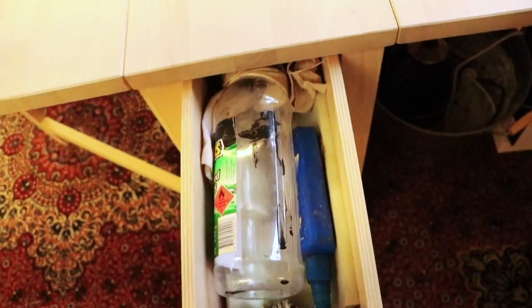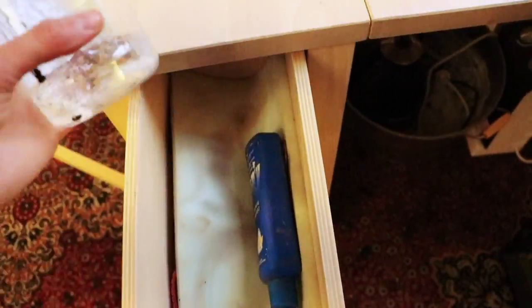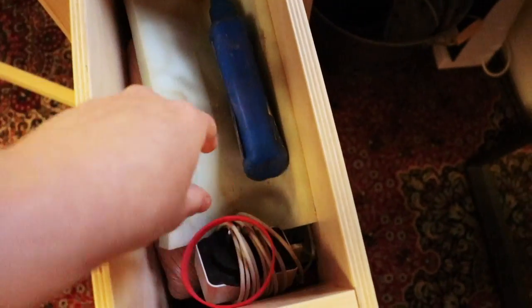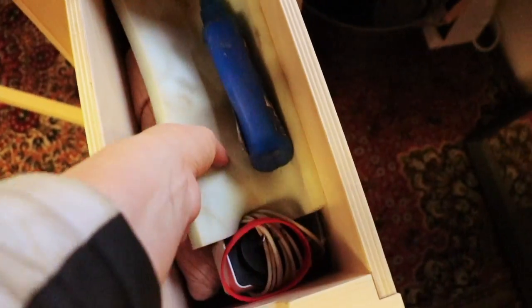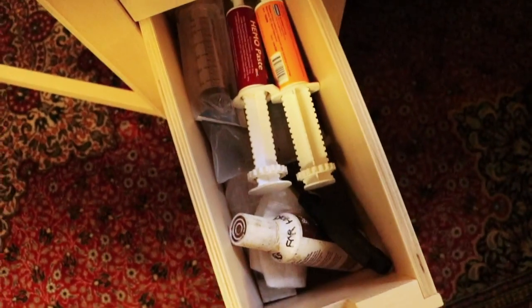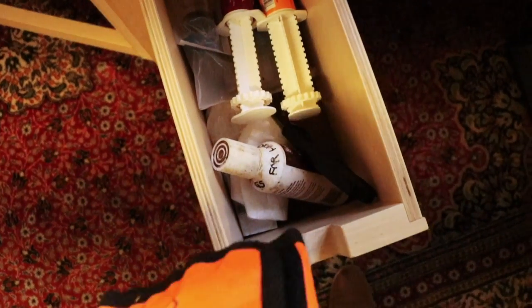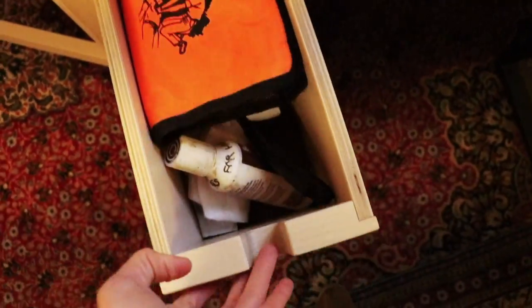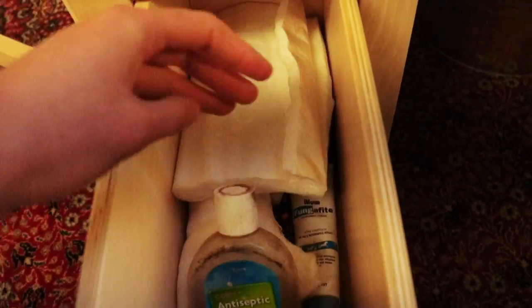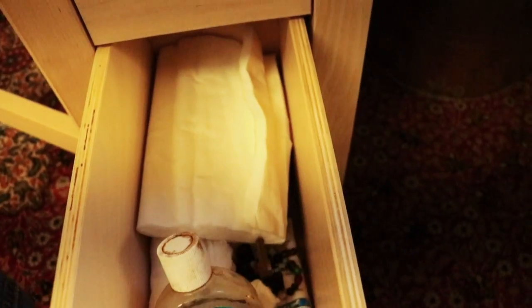And this is why I liked this table too, because it has a little bit of storage. So methylated spirits for cleaning stuff, Airguard, just random stuff, a beanie in case I'm cold and I don't have a beanie on, charging for my phone. Alright, first aid stuff, and then more health stuff for my horses. And then more health stuff for like wounds and that. And then float key. There. Once again, just random stuff.